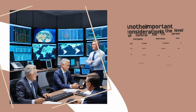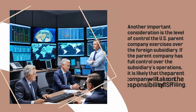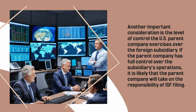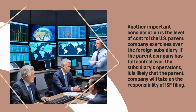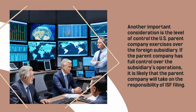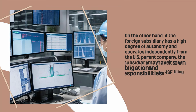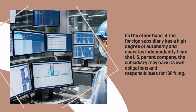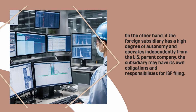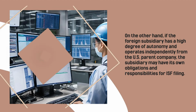Another important consideration is the level of control the U.S. parent company exercises over the foreign subsidiary. If the parent company has full control over the subsidiary's operations, it is likely that the parent company will take on the responsibility of ISF filing. On the other hand, if the foreign subsidiary has a high degree of autonomy and operates independently from the U.S. parent company, the subsidiary may have its own obligations and responsibilities for ISF filing.